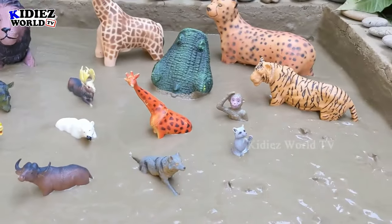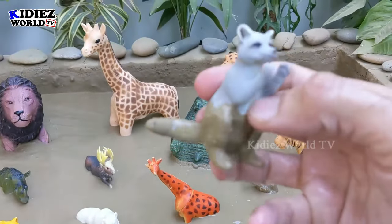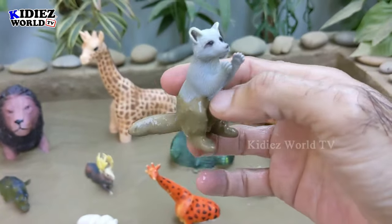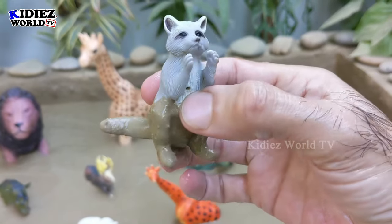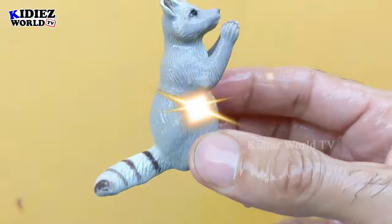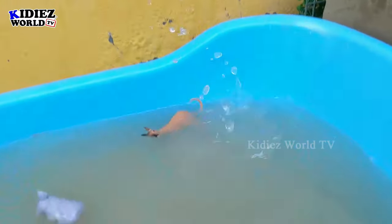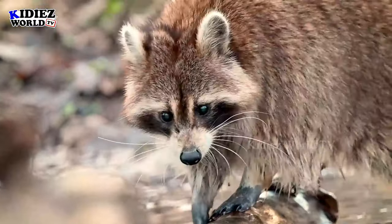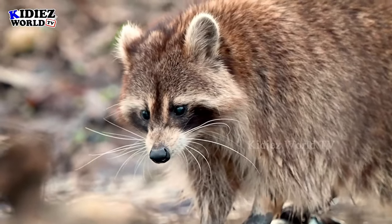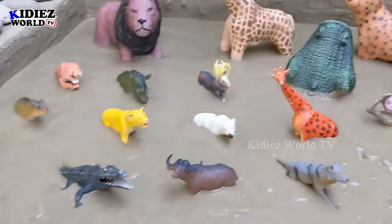What we have next? We have raccoon, a very beautiful little jungle animal raccoon. Wow, let me watch him first, then I will show you his beautiful tail, which is covered in mud right now. Here we go, that's his tail, raccoon. Let's check out the next one.